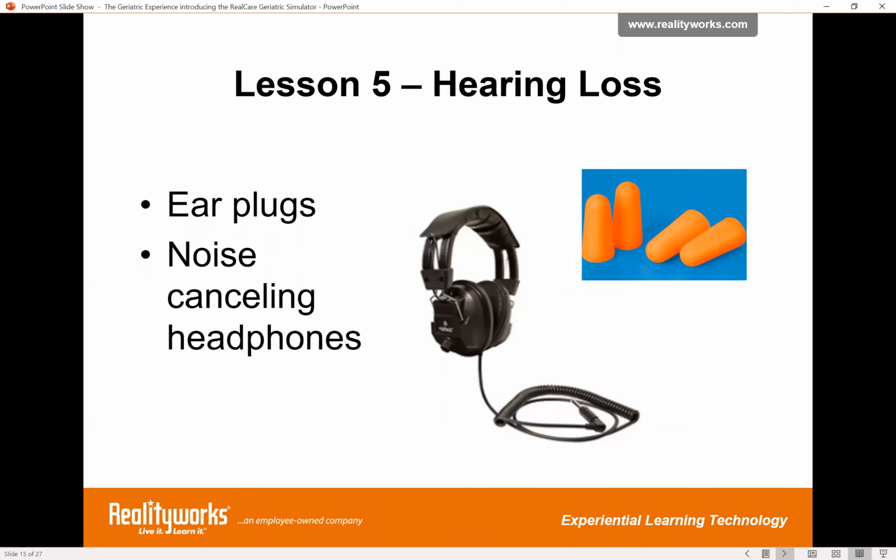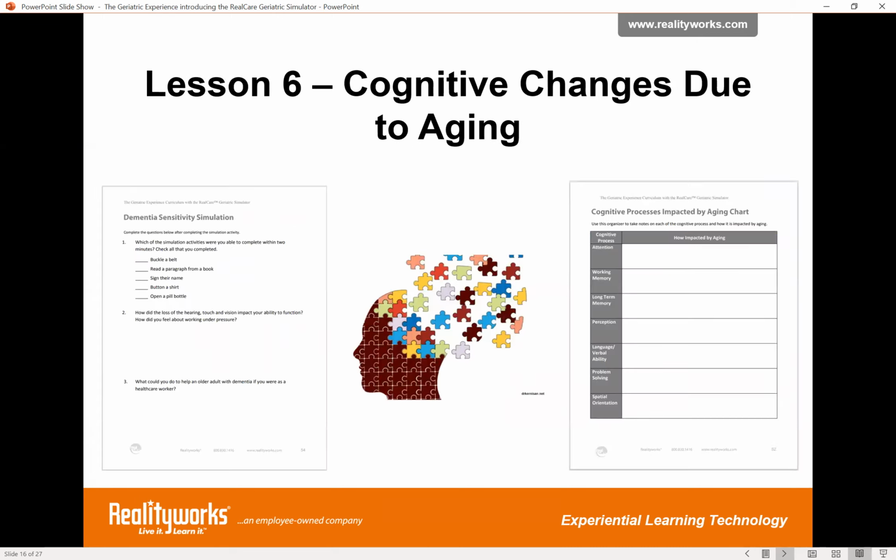We do have a hearing loss lesson. Lesson 5 focuses on common hearing impairments as we age. They're going to learn about causes of hearing loss and then go through a simulation experience. If you've purchased our sensory impairment kit, you do have that hearing impairment simulator. If not, in the lesson, an alternative that is low cost is using earplugs and noise canceling headphones to do the activities in lesson 5, all focused around hearing loss.